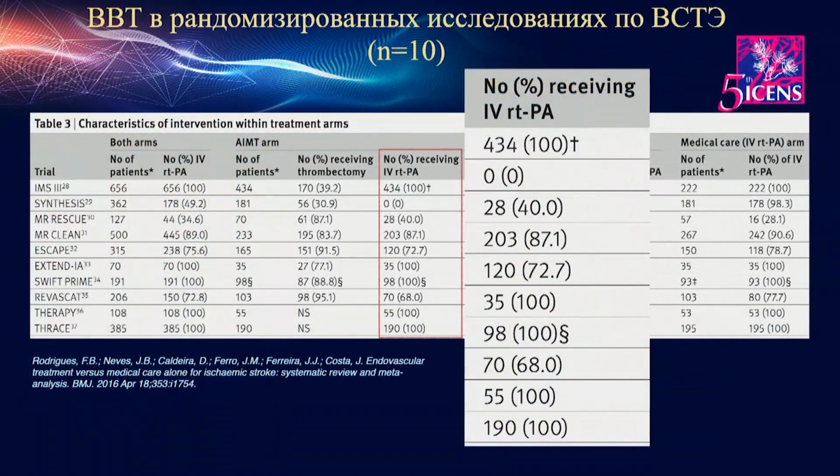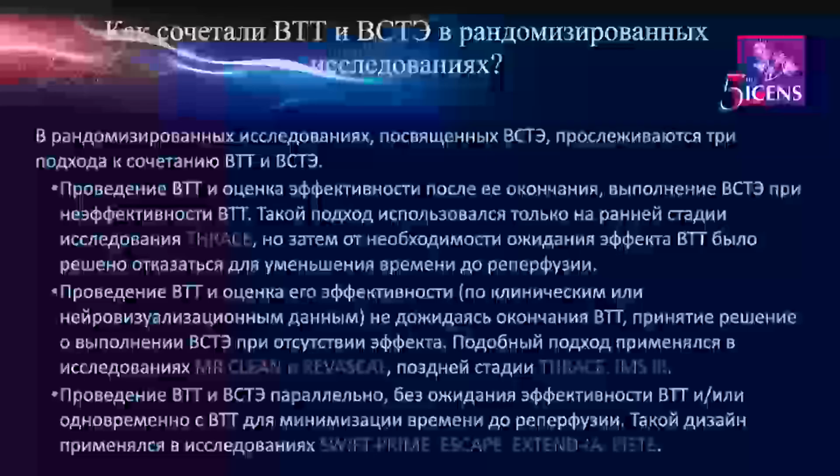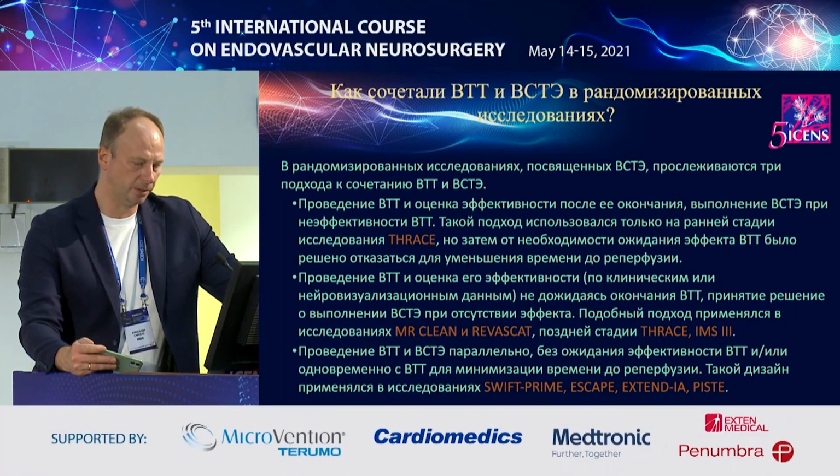How do we combine these two techniques? I have to say there has been no randomization so far. Thrombolysis is prescribed as a part of the protocol for the patients in certain studies, and the number of cases could reach 100%, and in some studies it could be performed or not performed. And if we analyze the way this was applied, we could see that there are at least three ways to combine these two methods.